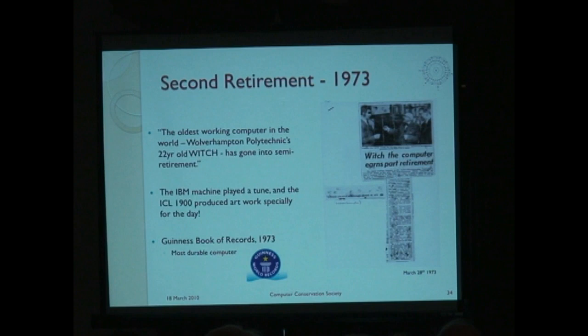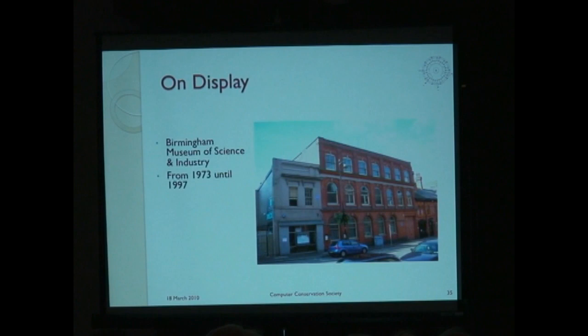Rather than being dismantled and destroyed, it was sent to Birmingham Science Museum. That's a very unflattering picture, I'm afraid, of the museum. It's all I could find, the front entrance. The museum was pretty huge and went a long, long way back down alongside one of the canals. In fact, some of it was built over a canal, apparently, that they filled in. I remember going in it and seeing all the canal and the lift. Well, it's 1973 when there.